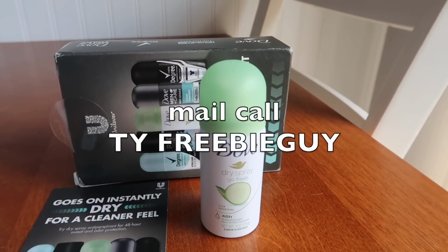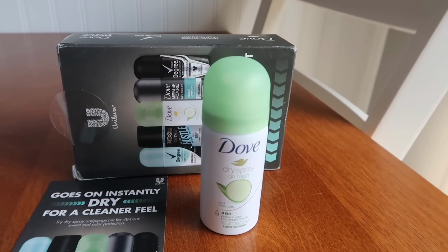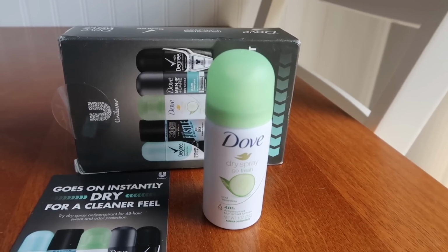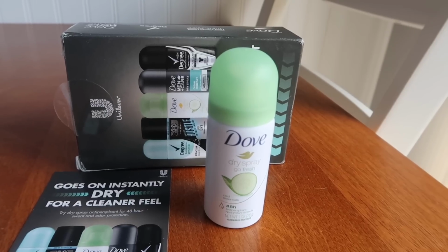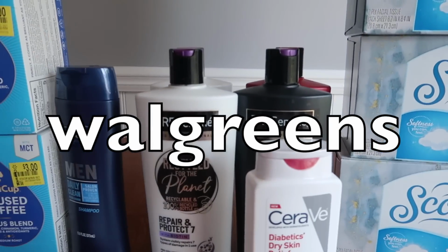A quick little mail call. I do follow the freebie guy, and he posted this on his Instagram a couple weeks back, and it's to get one of these dry sprays for free. So it finally arrived in the mail, and it's just a little travel size of the Dove dry spray, so very happy about that. The next store that we're going to talk about is Walgreens.